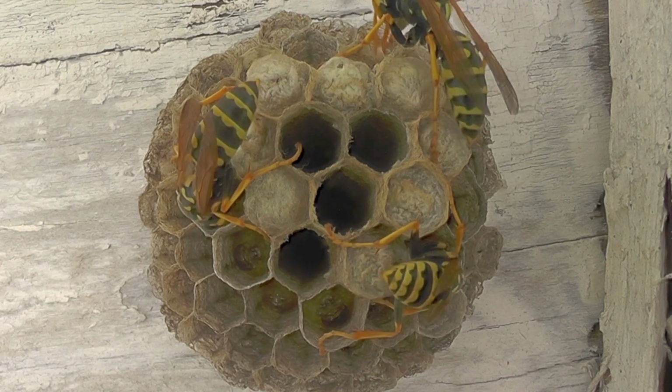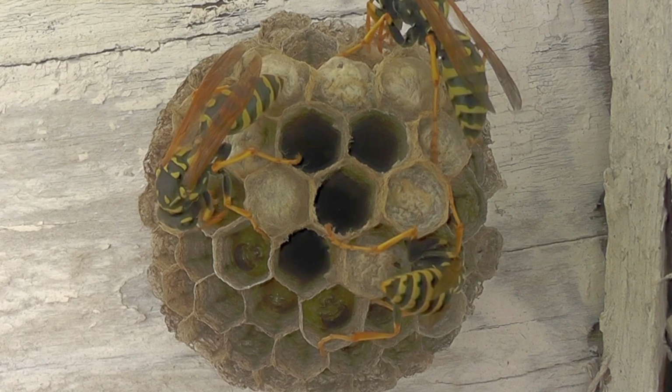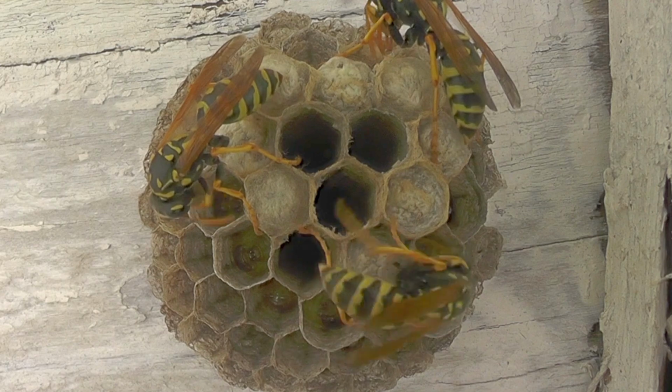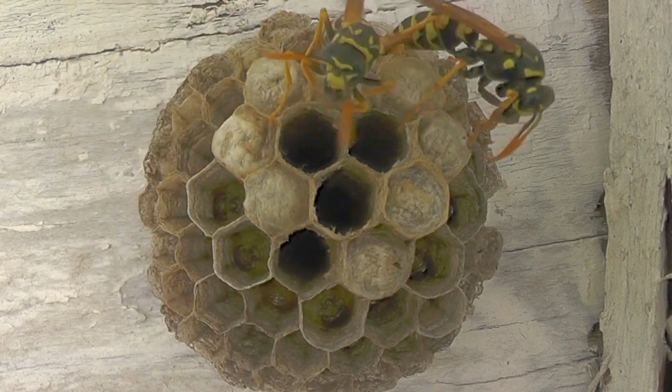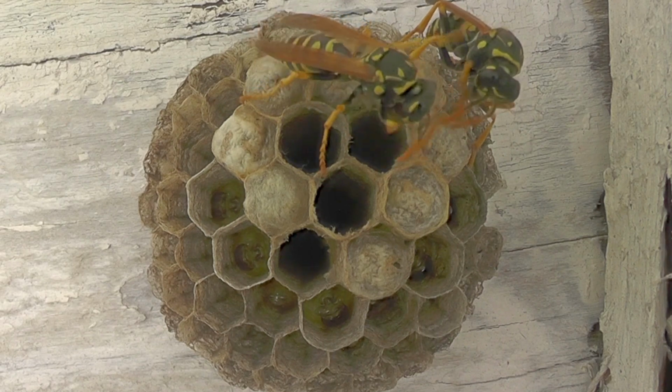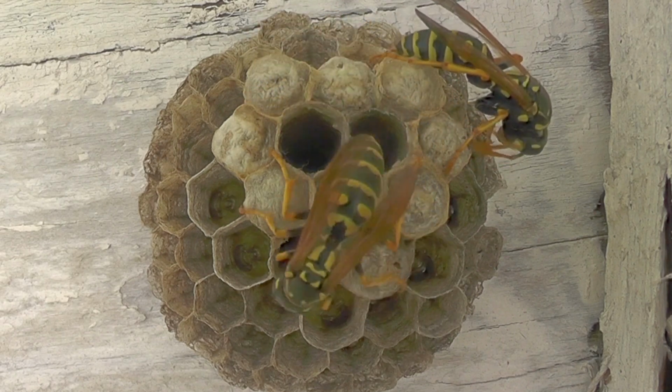And the larvae are eating huge amounts of protein at this point. There's a lot of food activity on the nest, a lot of food delivery, a lot of foraging for insects, because the mature larvae eat a tremendous amount of protein. And then they'll use some of that protein to weave the silk caps that cover their cells during pupation.